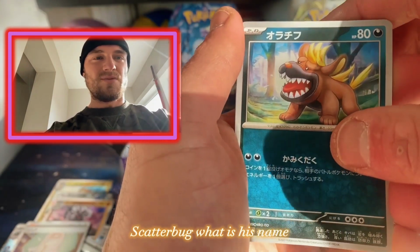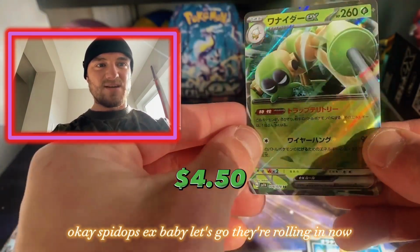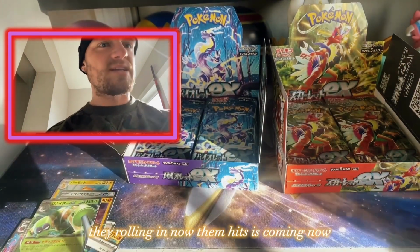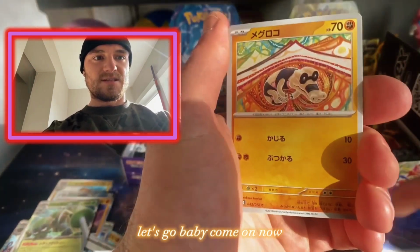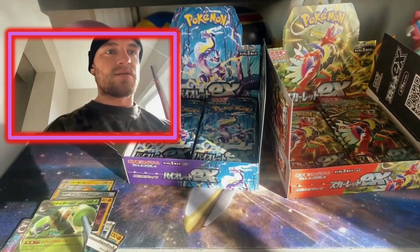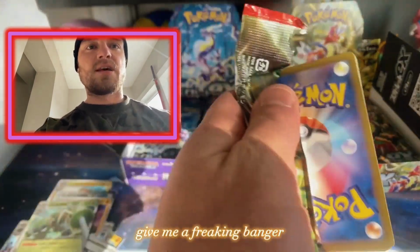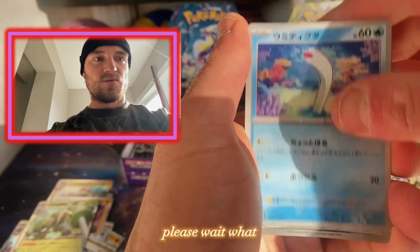Scatterbug. What is his name? Okay, Spiteops EX, baby. Let's go. They're rolling in now. Them hits are coming now. Let's go, baby. Come on now. Smoliv's final evolution. And Jax. Come on, we need a banger. Get this video interesting. Give me a freaking banger. Please. Wiglett.